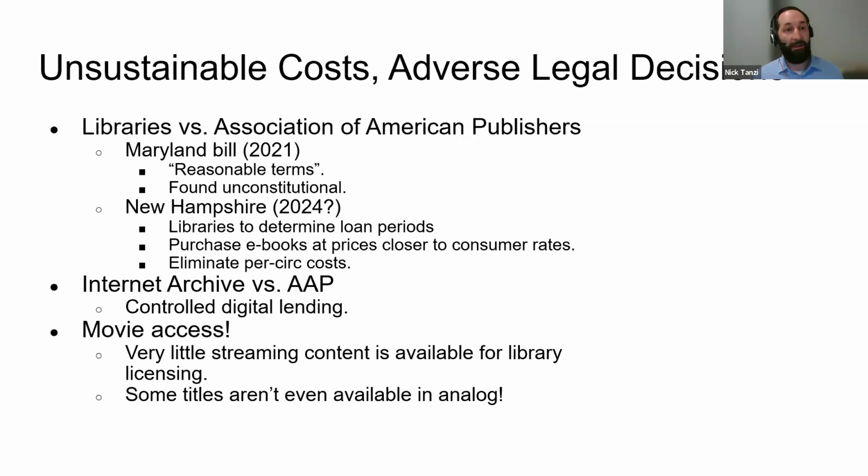New York had tried a similar bill, but actually had eyes on Maryland. And I think even before the Maryland decision came in, our own governor vetoed the bill. New Hampshire is trying right now. They have a bill that is in progress, where the library would be able to dictate the loan periods. They would be able to purchase ebooks at prices closer to consumer rates and would eliminate per cert costs. That's one to keep an eye on.